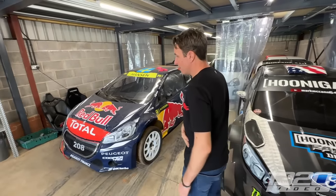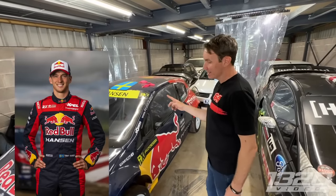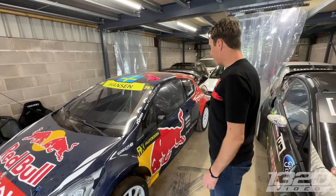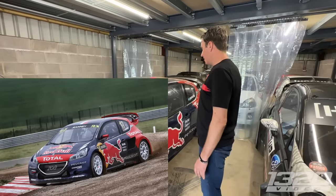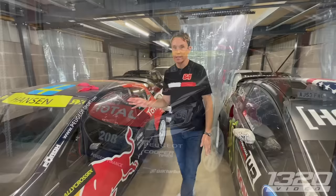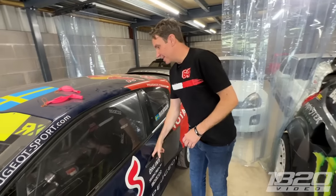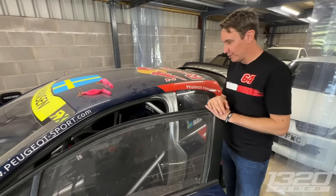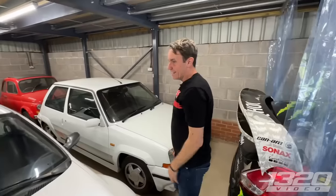So this is a World Rallycross car. This was driven by Timmy Hansen, who has since become world champion. I think this is 2014, a Peugeot 208. This is actually faster than that. It's an absolutely crazy car. Very, very simple car, nothing to it, just extremely fast. Strong cage.